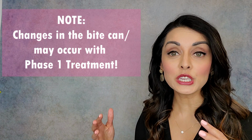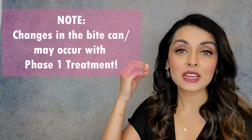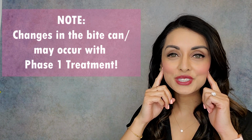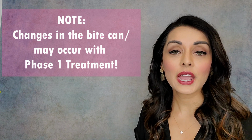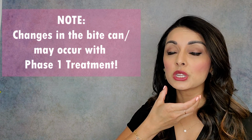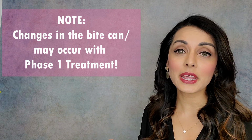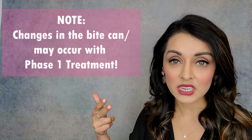Throughout phase 1, patients may experience changes in their bite as their neuromuscular system adapts to the new healthy position of the muscles and the joints. This position is determined by sophisticated software and is where the orthotics position the mandible when worn. These changes in the bite can be non-existent, they can be subtle, or they can be drastic. That's where phase 2 comes into play.